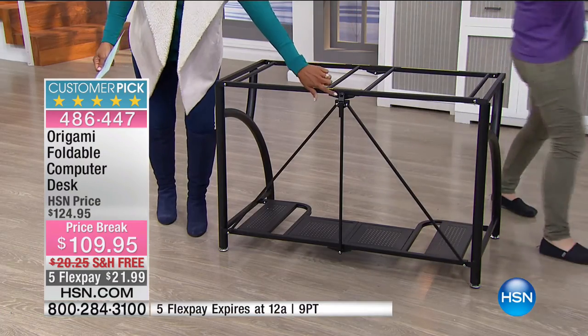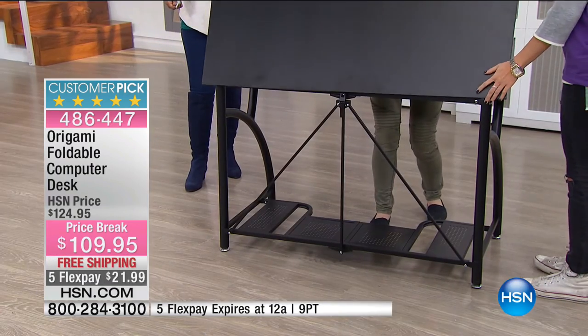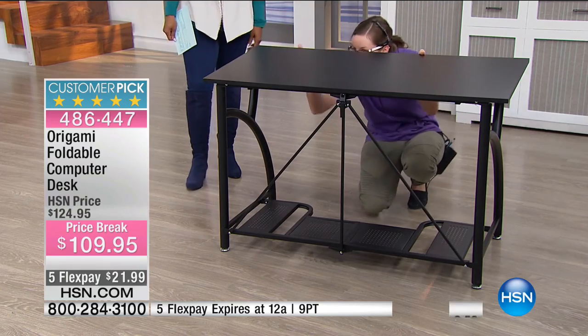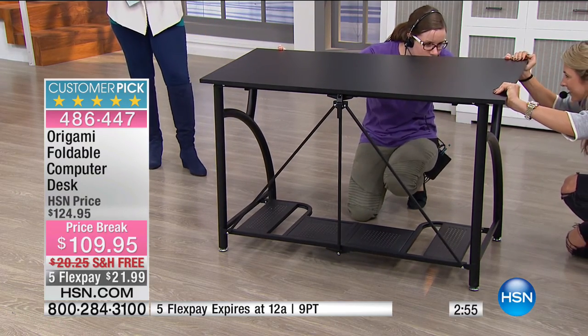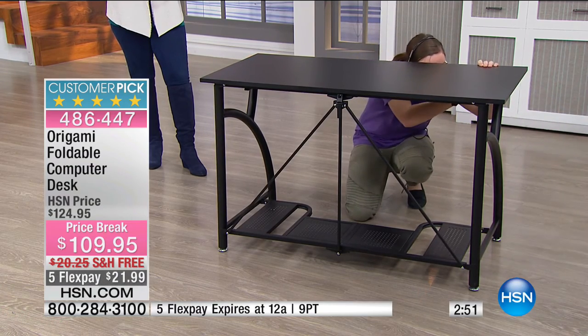You unfold it, there's one latch right there. You'll just hook that latch on, and then you pop on the top. And then guess what? You've got your desk. There you go. It really is as simple as that, and that's what we love about Origami. And so you can see the ladies are doing it right here.